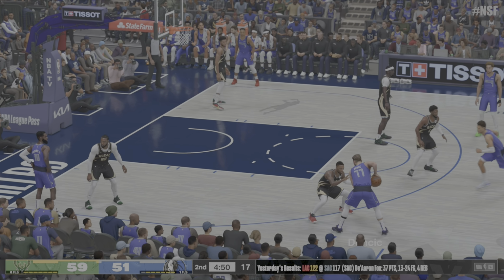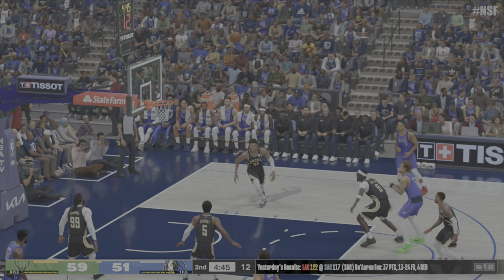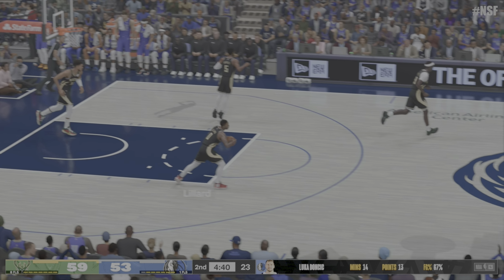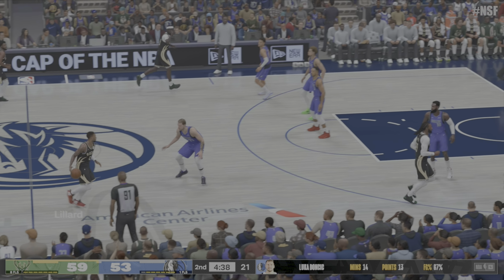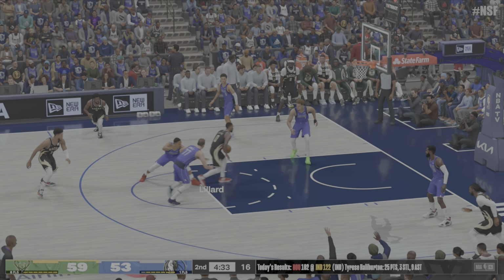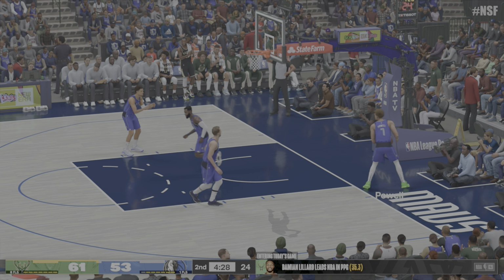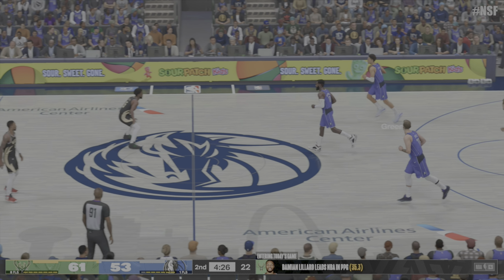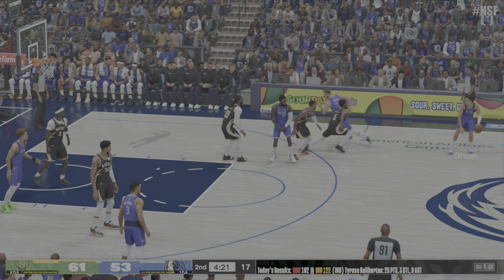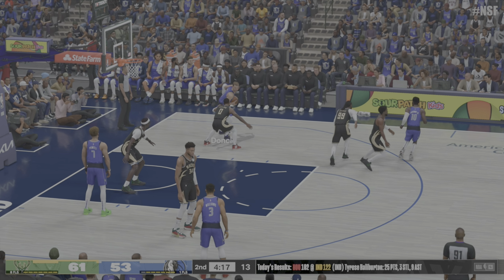Doncic outside. Powell sets a screen. Good, and that makes him 6 for 9. A quality game for him so far. Now, this guy just so reliable as an offensive performer. Luka doing things. Here's Lillard. Lillard converting inside. He's a producer. It's part of their plan to get him as many touches as possible. Beasley against Green. Doncic on the wing.